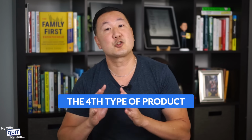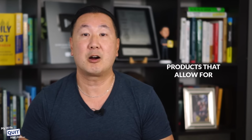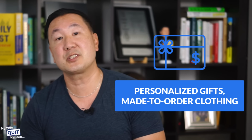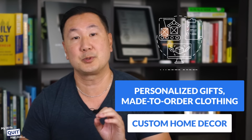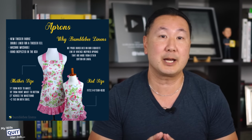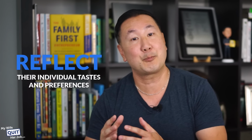Another niche that is extremely difficult for Chinese sellers to crack are products that allow for significant customization, such as personalized gifts, made-to-order clothing, and custom home decor. And incidentally, these are the types of products that my 7-figure e-commerce store, Bumblebee Linens, focuses on. Personalized products cater to higher-end customers who want unique, tailored items that reflect their individual tastes and preferences.